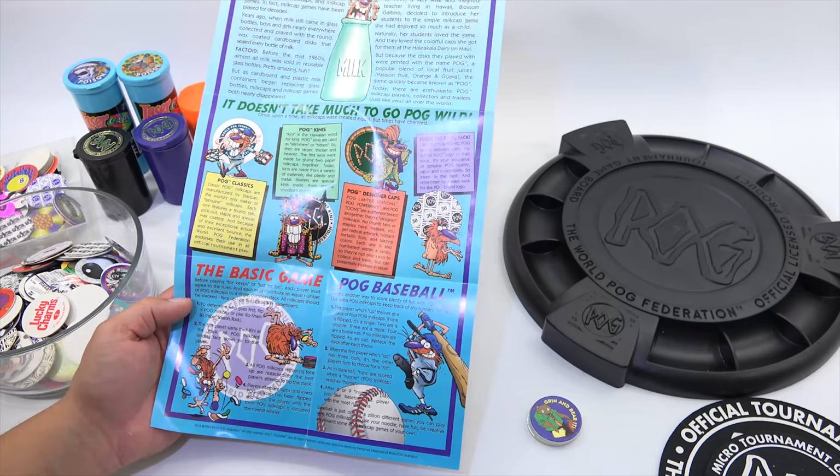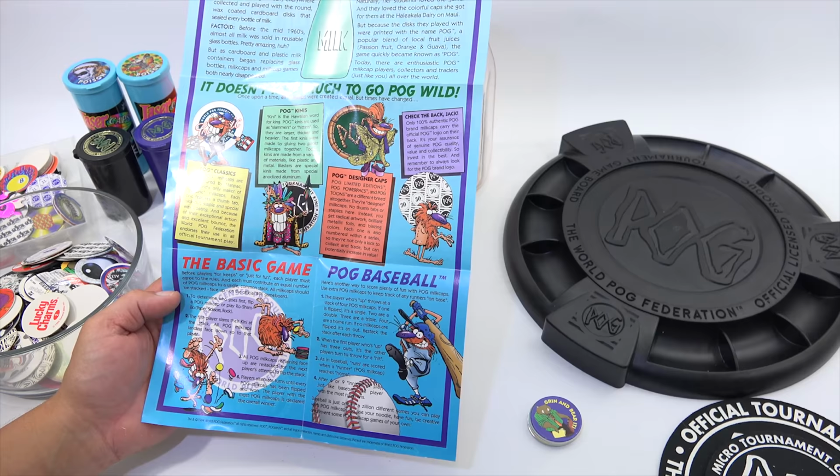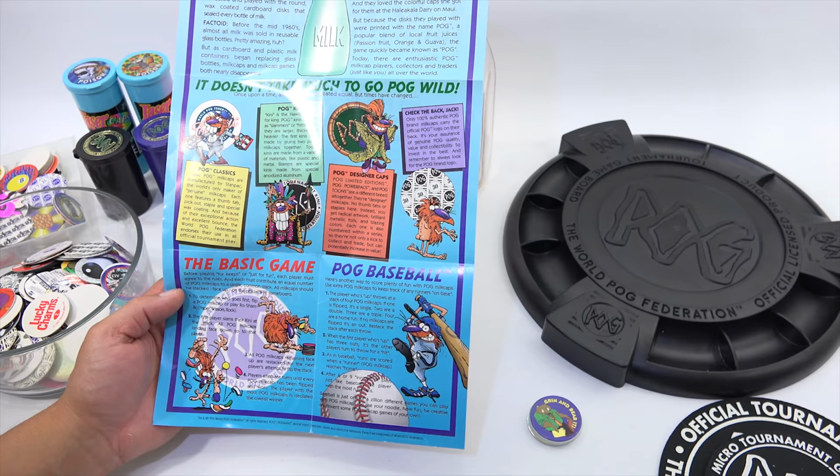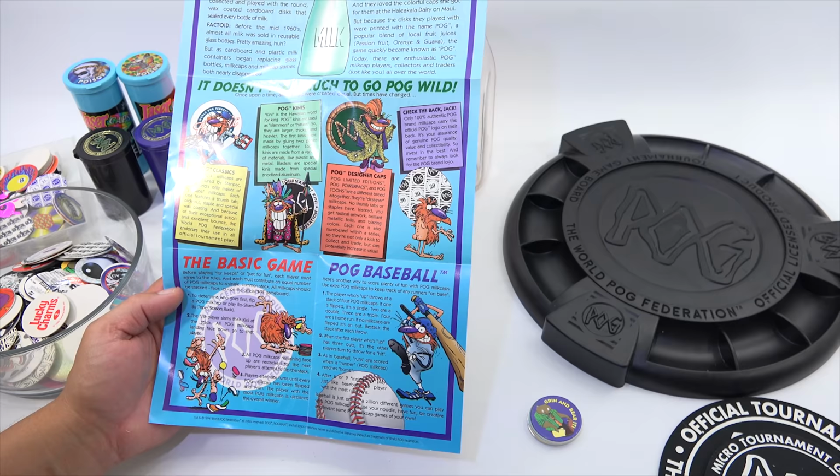Okay, to determine who goes first, flip a POG milk cap or play Rochambeau, which is paper, scissors, rock. I never heard it that way, but that's what it is. The first player slams their Kini at the stack. All POG milk caps landing face down go to the player. Okay. Now, it doesn't tell you if they're all facing... It looks like they're all facing up.